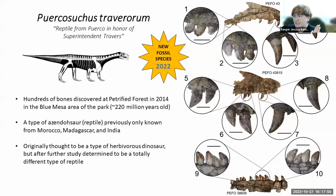Our 4th species here is Puercosuchus treverorum. That's too many R's. So Puercosuchus is one of our more well-known species, primarily because this is one of the 5 specimens that wasn't found during screen washing. We do find the individual teeth, however, when we are screen washing, but most of this was fragments that were visible. Mostly I wanted to just show it off because it's a cool fossil, and it's one of the 5 that we found that wasn't screen washed.